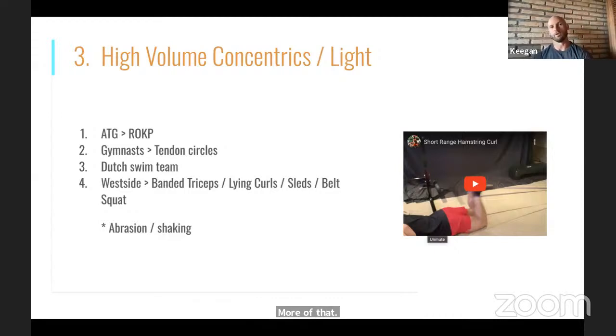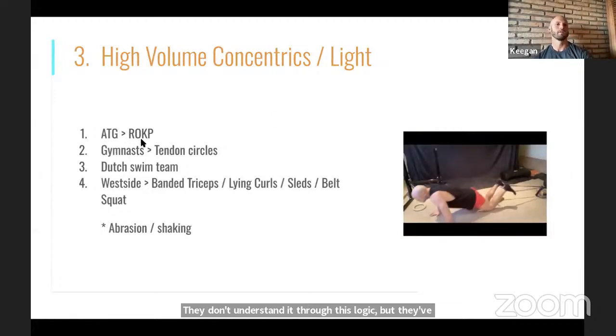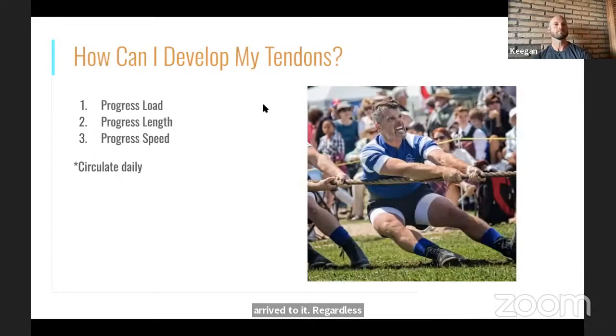You'll see these high volume concentrics showing up in lots of different systems. They don't understand it through this logic, but they've arrived at it regardless. I learned about the Bulgarian gymnastics team using high repetition calf raises without stretch for Achilles issues, 150 reps. It's the same kind of idea as the ROKP.